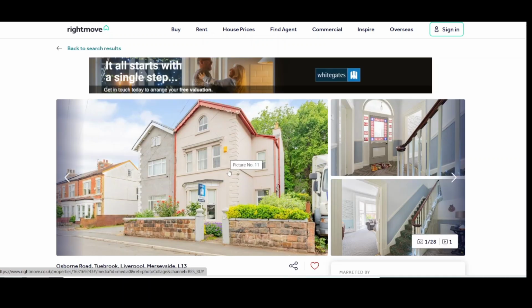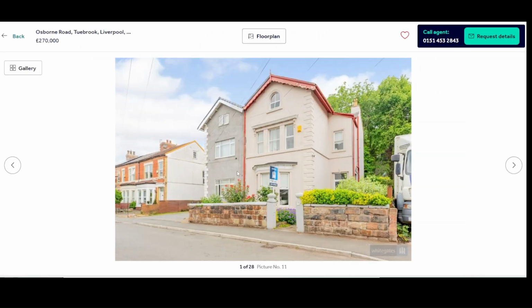Here's our first property in Liverpool today. This one is Osborne Road, Tuebrook in Liverpool, L13. As you can see, a bit of a different looking sort of house, 3-storied, semi-detached, but we'll click in and take a look. So as you can see, nice old fence at the front there, looks pretty cool, and very different looking house, but nice looking as well, and a lot of greenery out the back, which is also good.